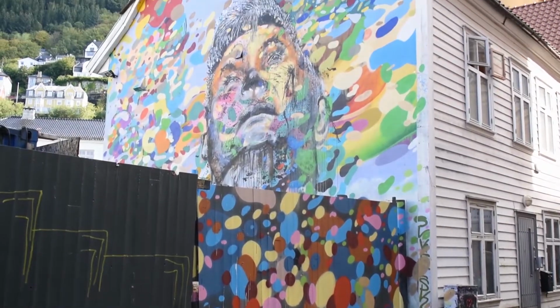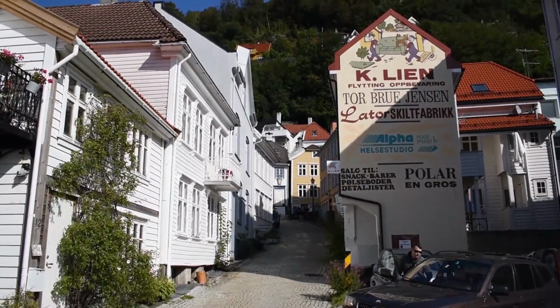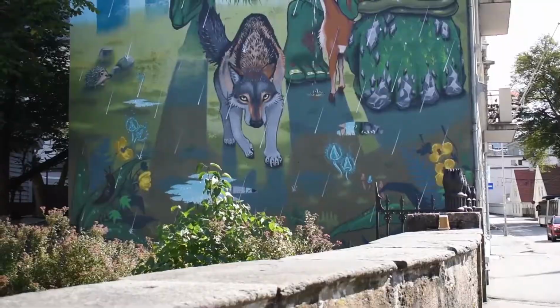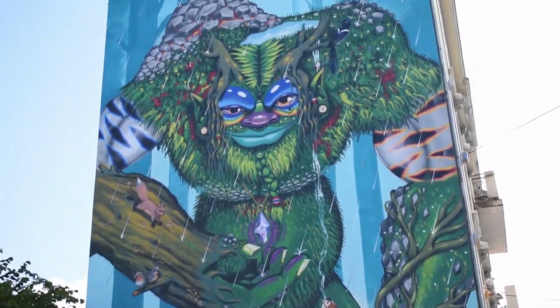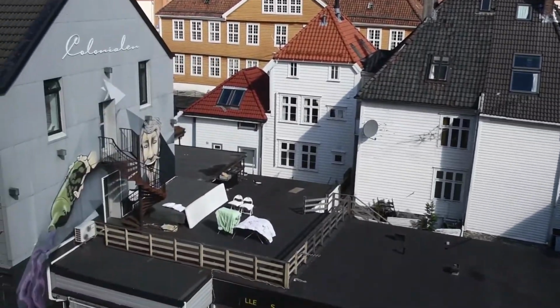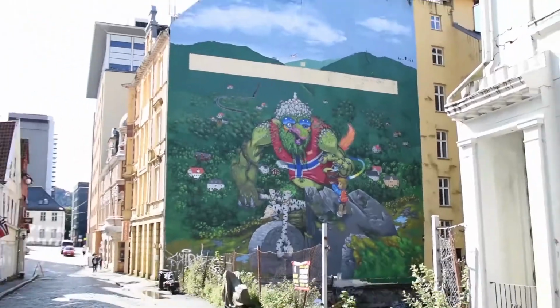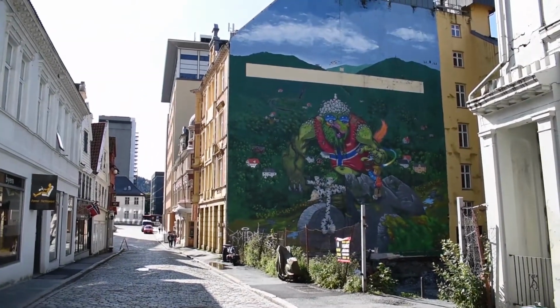Number 5, Bergen Street Art. It's not only natural attractions that provide awe-inspiring views in Bergen, because the city also has a rich street art scene. Bergen is home to many of Norway's most famous street artists, such as AFK, Dolk and TEG, and you'll find murals and tags all across the city, some of which are very impressive.